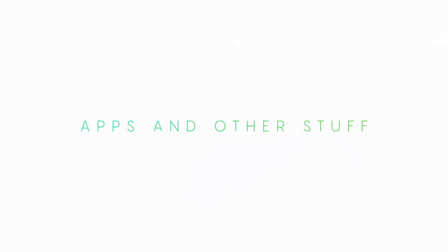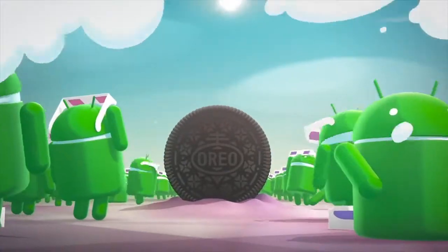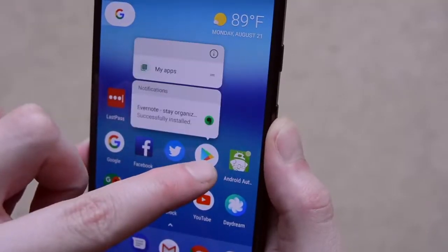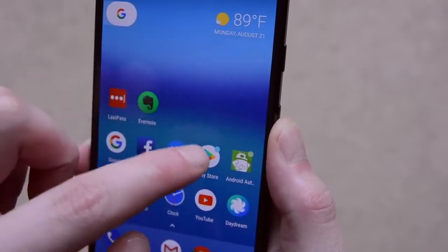In this final segment, we will talk about all of the fun things that app developers can do now that you'll see eventually. We discussed a few of them in the notification channels with the notification dots and all of that stuff, but that is just the tip of the iceberg.